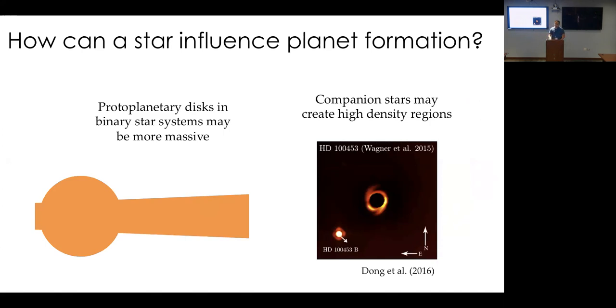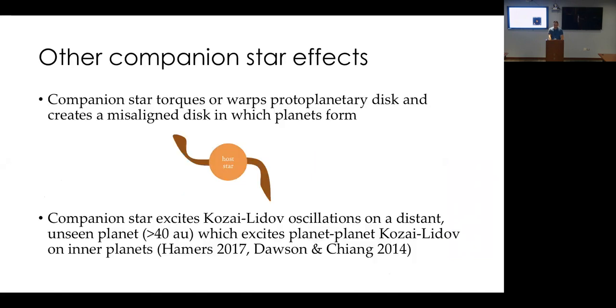So, although the companion star doesn't necessarily mean there's more mass in the protoplanetary disk, it could create some regions of higher density, making them more likely sites for planet formation. So these are two potential ways where a companion star could actually enhance giant planet formation.